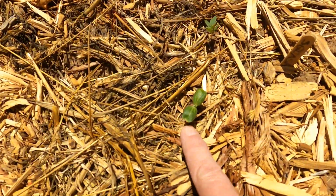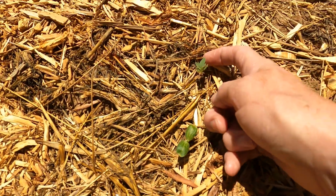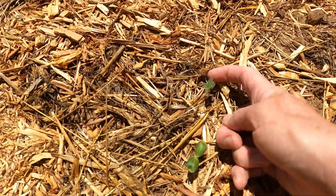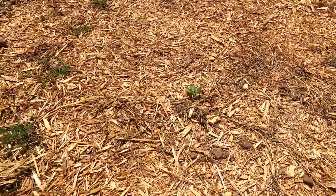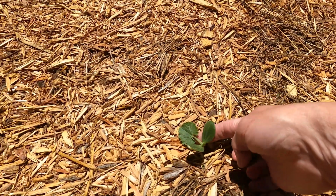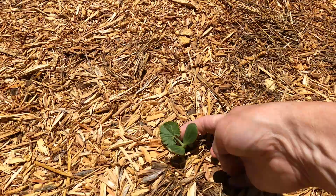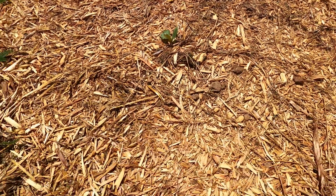Oh, and look here. We have a squash baby. I'm so excited to see that. I'm not sure what this is, but I'm leaving it be. And another squash baby. And this one has gotten its first true leaf. So I'm anxious and happy to see that.